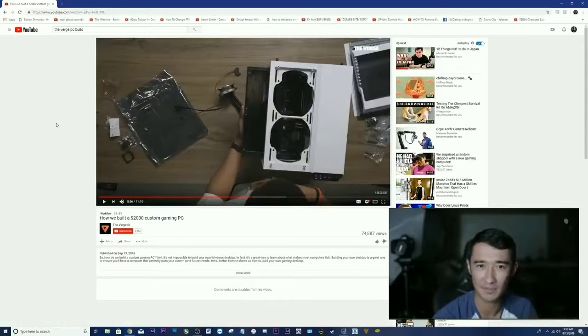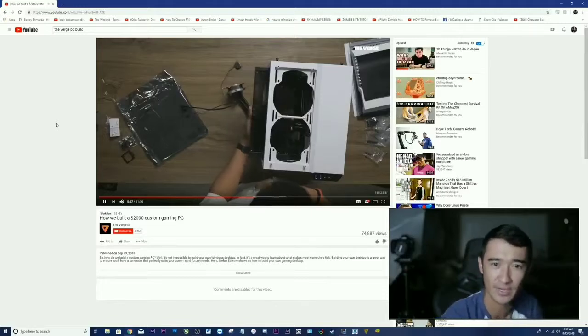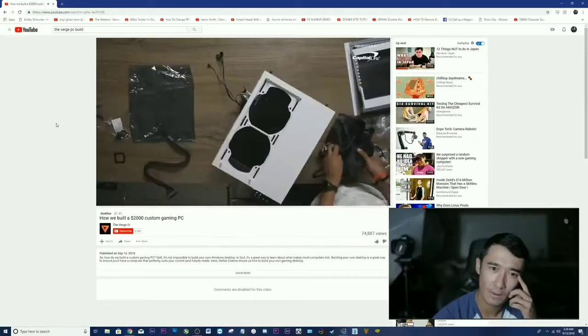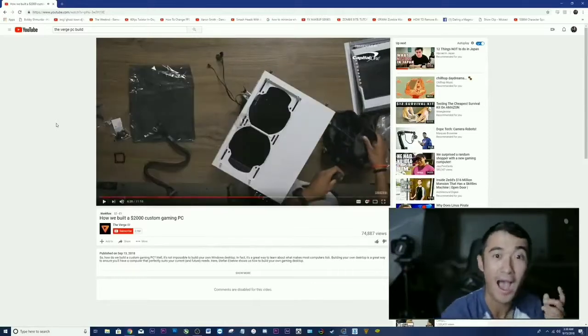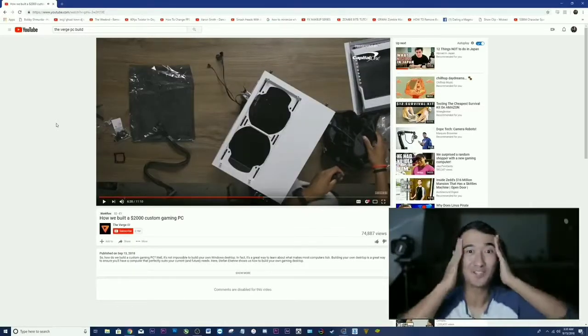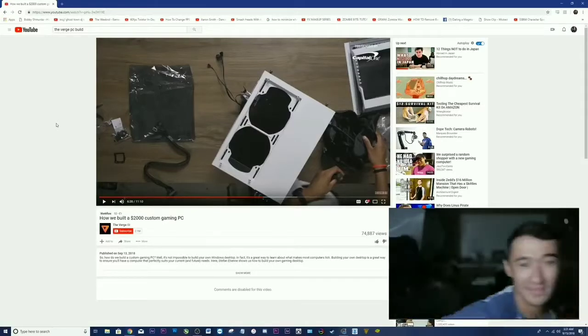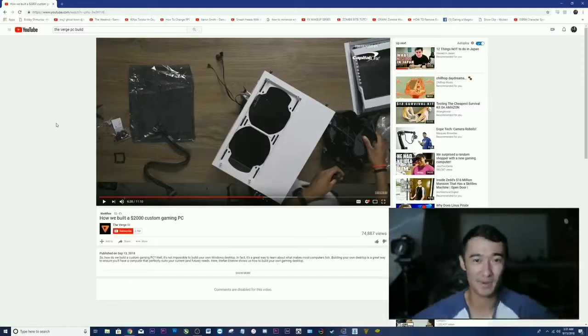I don't see fans for this radiator anywhere. Does he put the fans in this radiator? So first, before you install it, because you can see it takes up a lot of space. So next up, cables. He didn't install fans in the radiator. This man is actually a legend. I love this man. Oh my God.